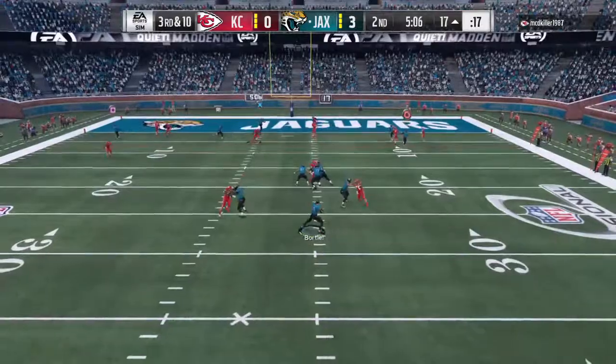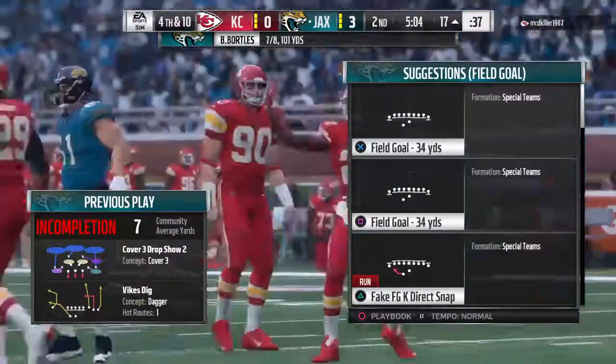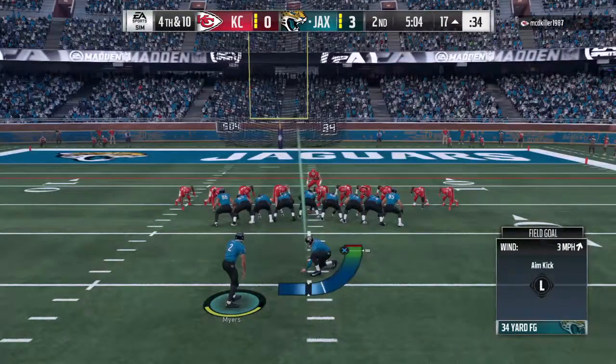From the gun, it's Bortles. A bullet throw, but incomplete. I think that was a good job there defensively. They did allow them to drive all the way downfield, but once they got their backs to the goal line, they really turned up the pressure.